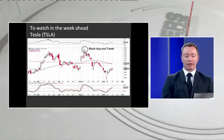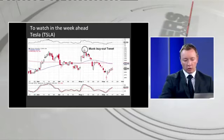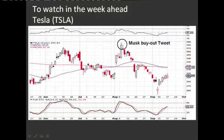And when sort of probed on the matter, it appeared that the funding wasn't secured, and in fact he was being mischievous with his tweets, let's put it that way. But nevertheless, it did cause quite a swift move up in the share price at that stage. You can see it went from $300 a share all the way up to $380 within a couple of days. And that obviously squeezed a lot of the shorts.